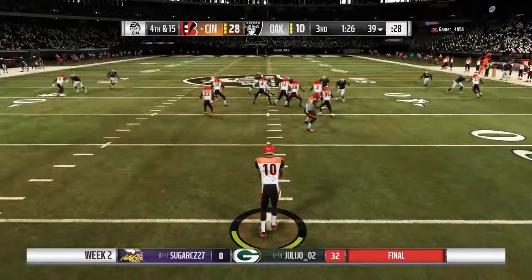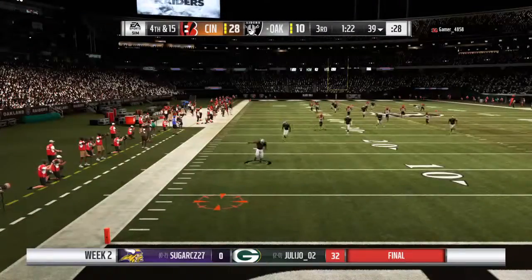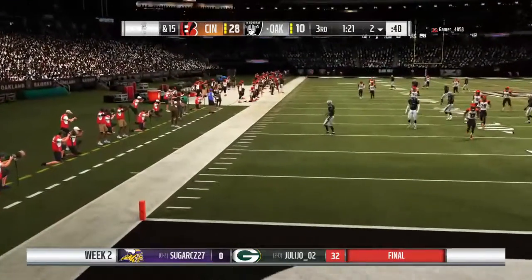Yeah, I think you've got to let them play, and the officials are instructed, if there's contact coming from both sides, no flag. Let them fight it out. And forces fourth down.